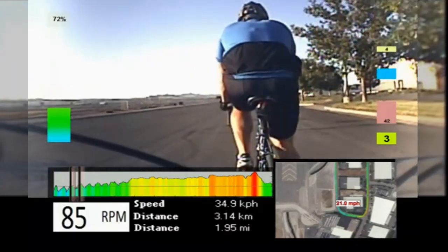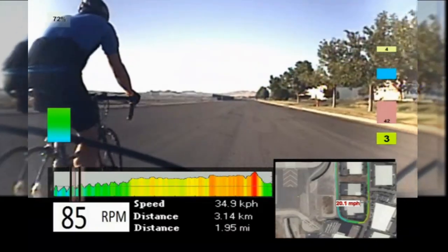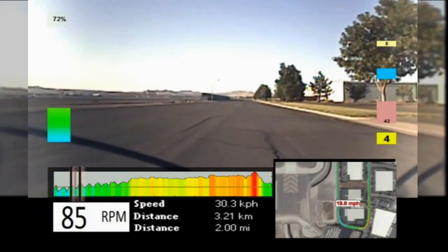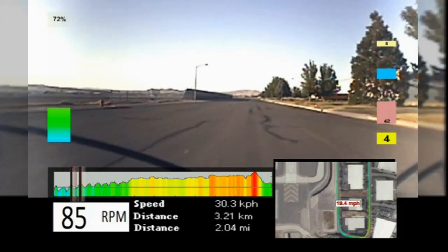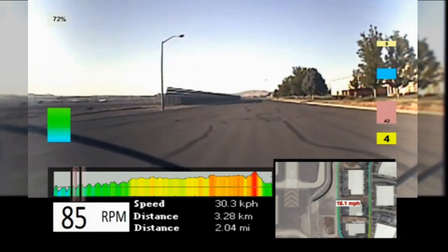If you have a group of friends or somebody who you trust and can ride a straight line without too many changes in speed or direction, really practice on getting right up to that wheel and trying to get as close as you can.